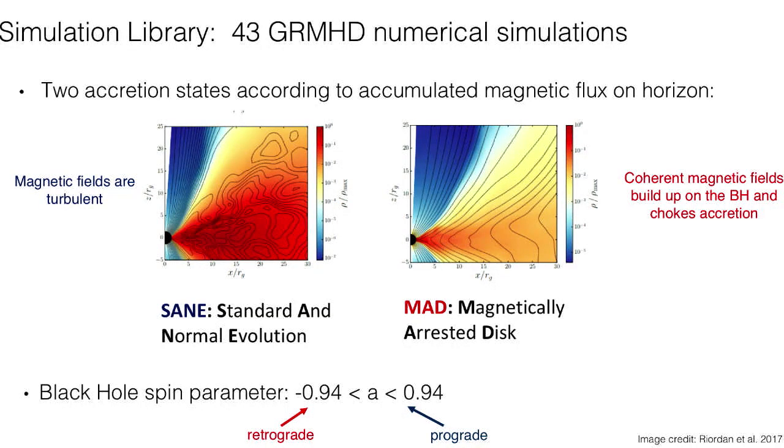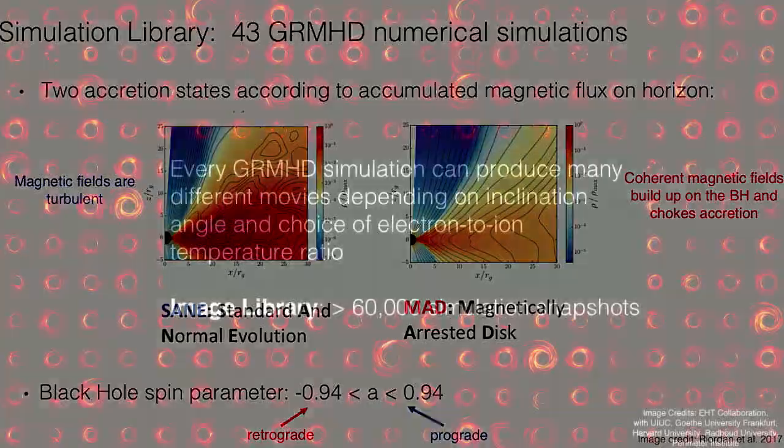They span a wide range of parameter space, but two important ones to keep in mind are the black hole spin, the angular momentum of the black hole, and how the black hole itself is dragging material with it. As the material gets closer to the event horizon, it can't fall straight in. It has to move with the black hole. And then also the magnetic field strength. There are two states here: if the magnetic field is weak, it can be very turbulent, but if the magnetic field is strong and ordered, it will pile up on the black hole and prevent stuff from falling in, and then shoot off this immensely powerful jet.